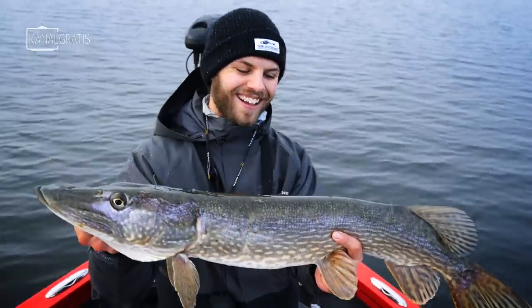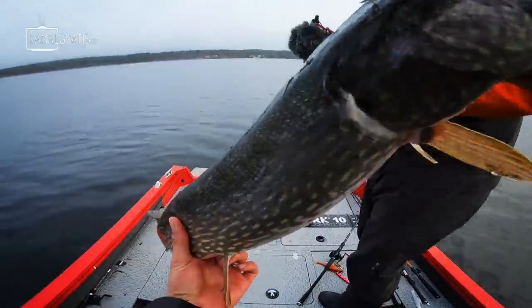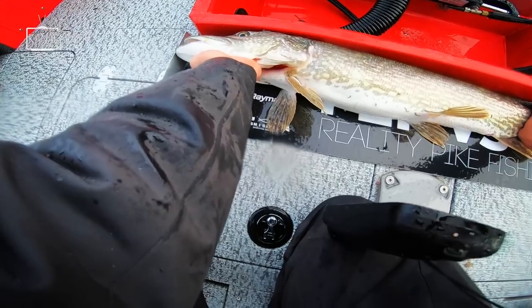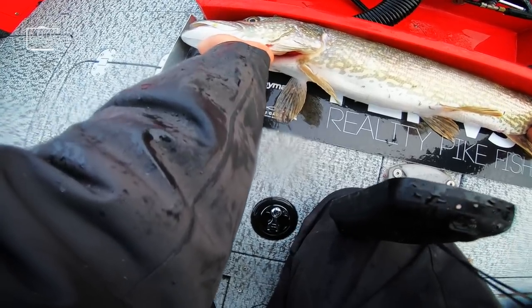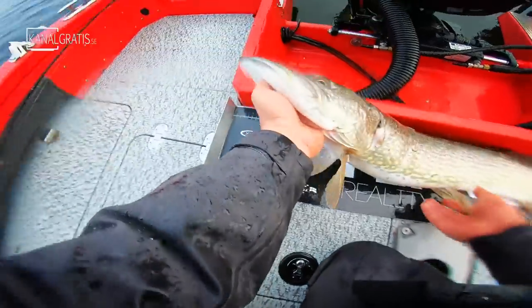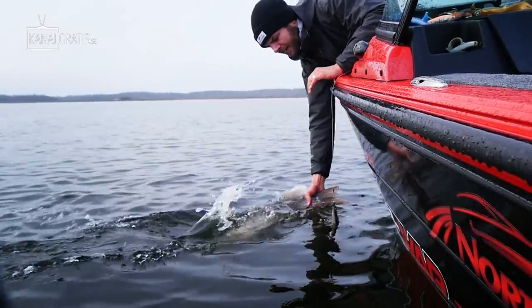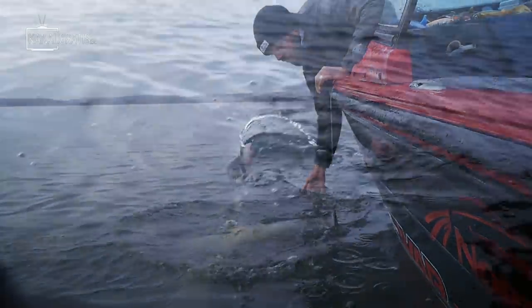Okay. I'm gonna say that's a 95. Let's check it out. I think it's low, but very skinny. I think it's high 80. Could be. Oh, did I say 88 centimeters, or did I just think 88 centimeters? I don't know. No, it's, yeah, 89. 89 centimeters on Paddle Tailers. Beautiful. Ah, so much fun.